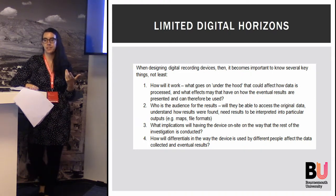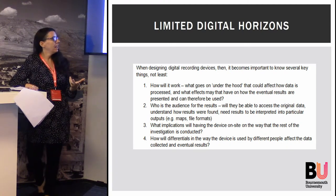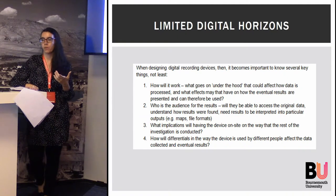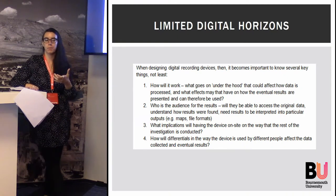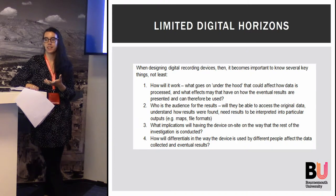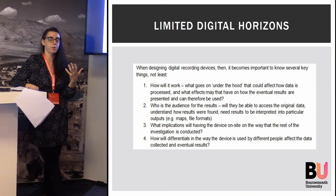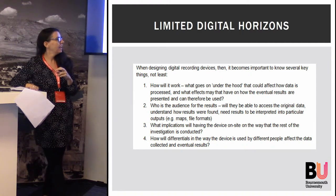As I'm processing this data, who's going to be looking at it? What are their needs when they are looking at it? What are the implications of using this on site, when I'm there looking at the rocks? How is it affecting how I'm looking at them because I'm using this device? How is their story speaking to me differently than if I was just there looking at them with my eyes, or through more analog methods?